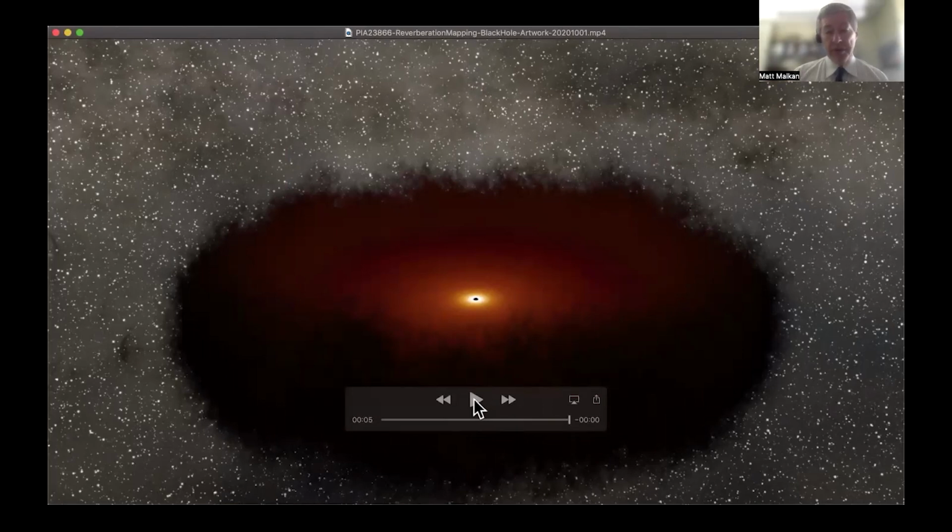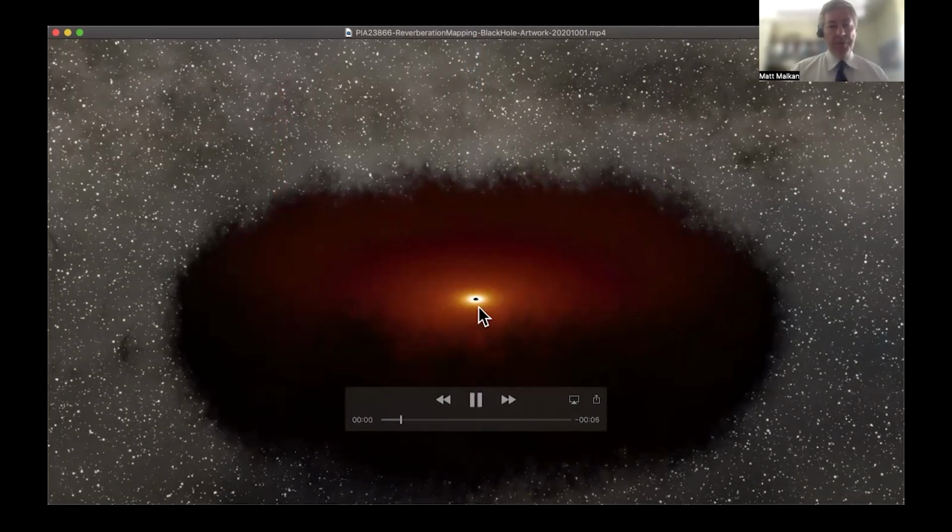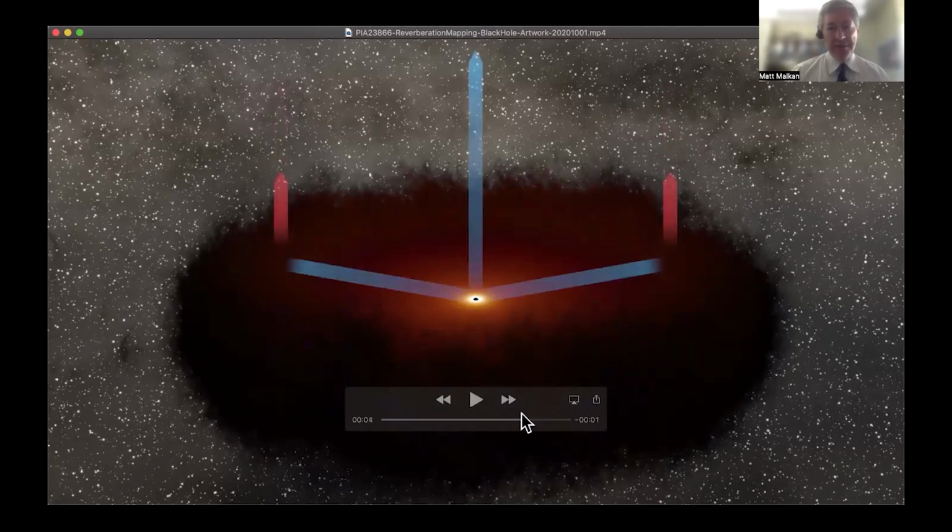Here goes the movie. It's only 5 seconds. Watch carefully. Boom. A flash. Some come straight to the Earth. Aha. One more time. Boom. Some will go straight, the continuum goes straight to the Earth, but the emission lines come later. Here's the final frame of the movie.